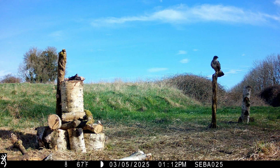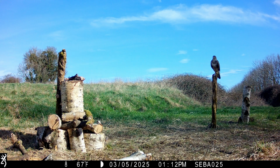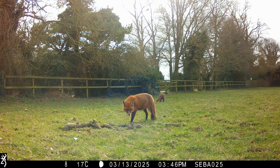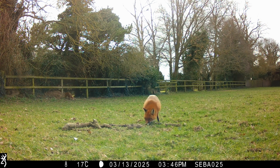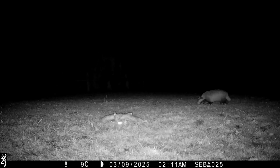So I'm gonna put up right now a daytime footage of a buzzard. Actually, the one that just flew by was on this perch more than likely, and the other footage is from another area, same camera, from two foxes. And as you can see, the quality is just absolutely magnificent. And now let's switch to night mode.